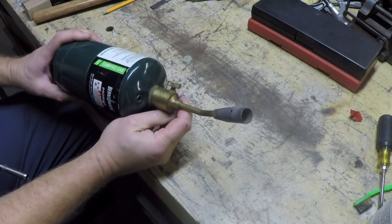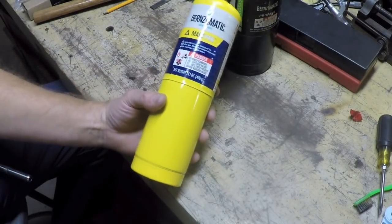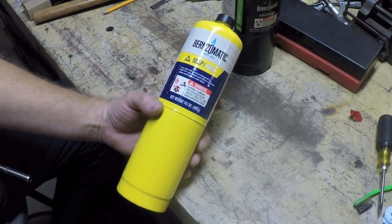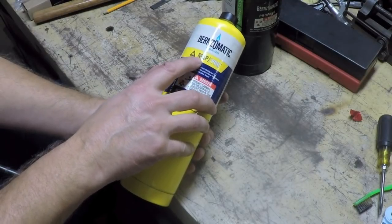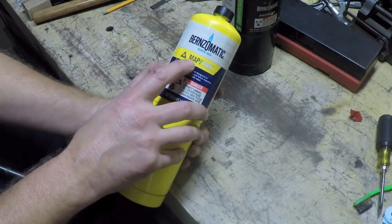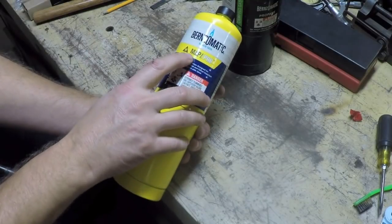So an upgrade to this would be to not use propane and to use what's called MAP gas, M-A-P, gas. Now, in the latest video, which may or may not be published, I haven't decided what order these are going to go up on YouTube, I give the actual long chemical name for why this is called MAP gas, but it's propene and something else mixed together. It's a trade name.